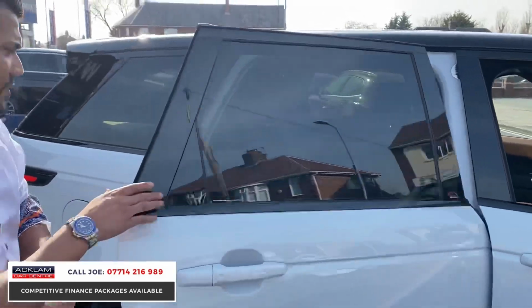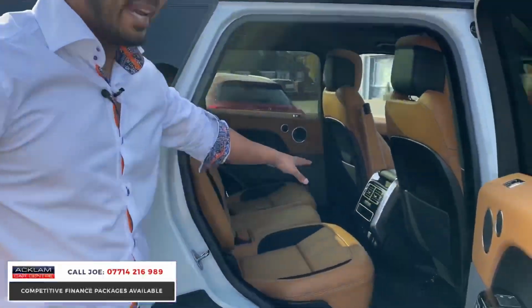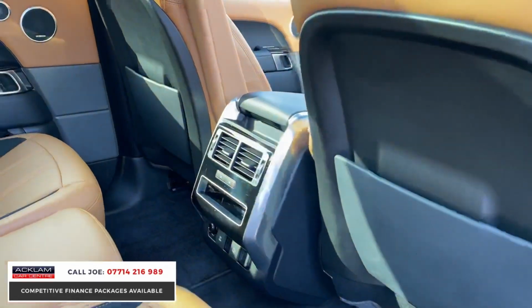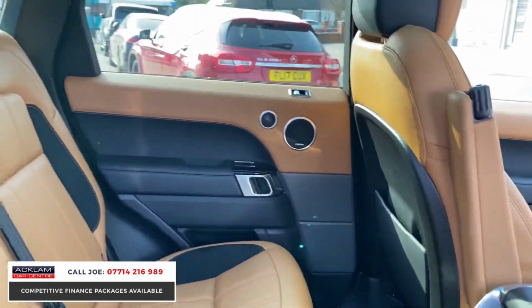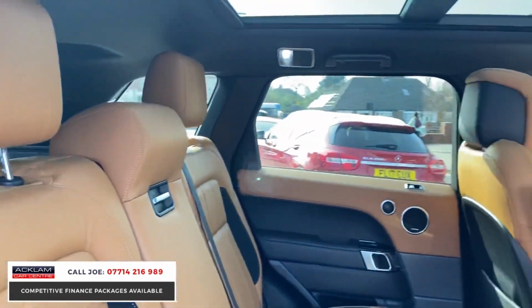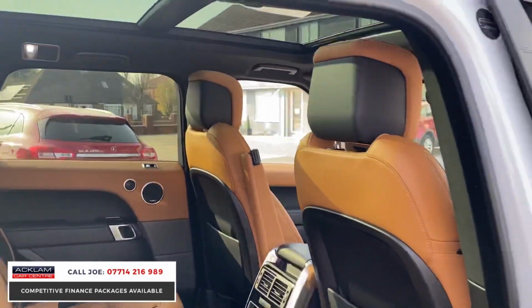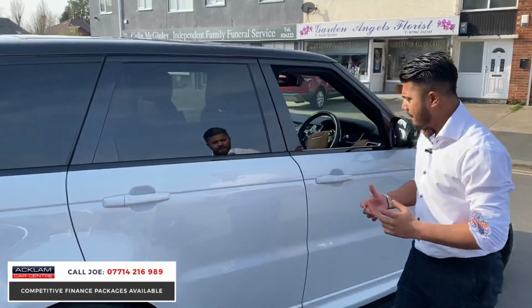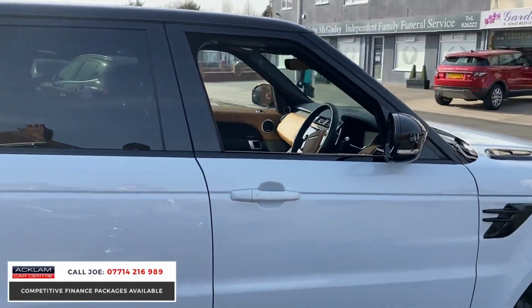Electric seats all the way around, rear heated seats, that continuous leather colour combination. You have to admit, it just looks brilliant. Full tilt and sliding panoramic roof, which makes a massive difference. Makes the car feel very airy. But let me just show you the colour.